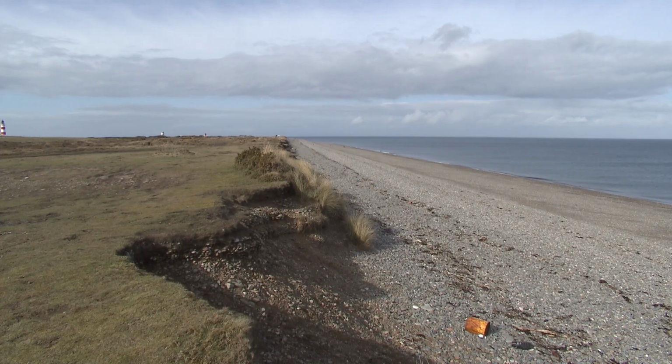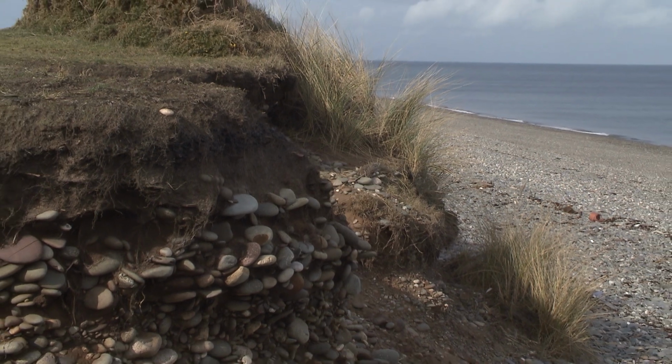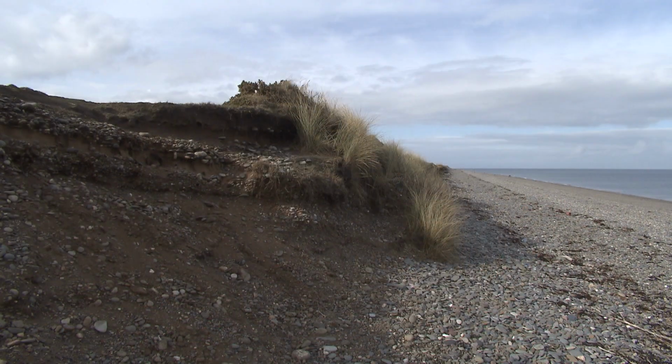In fairness, you can see this layering elsewhere on the island. If you look at the cliffs at the north of the island, you can see layers created at the end of the last ice age as the ice sheets melted. You can see shingle on sand and layers of different materials caught in the cliffs. But we now know that didn't happen here.